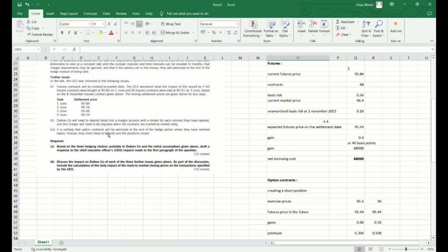Then it's unlikely that option contracts will be exercised at the end of the hedge period unless they have reached expiry. Instead, they more likely be sold and the positions closed. Yeah, so basically, this is a simple concept. When you are selling the option contracts before expiry, if they are in the money, if they are in your favor against the market rates, then you will gain an intrinsic value, right? That is for sure there.